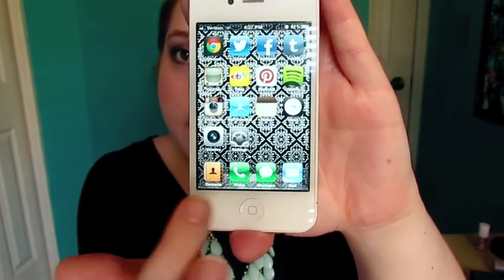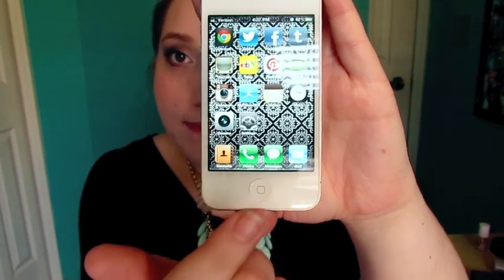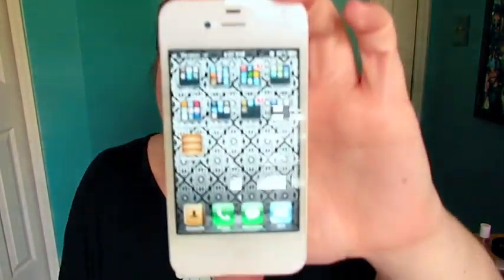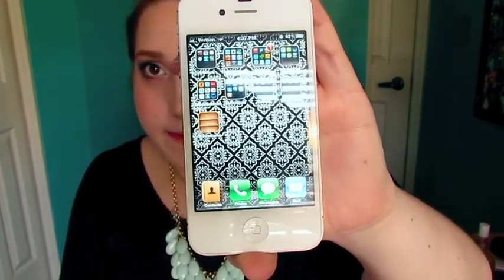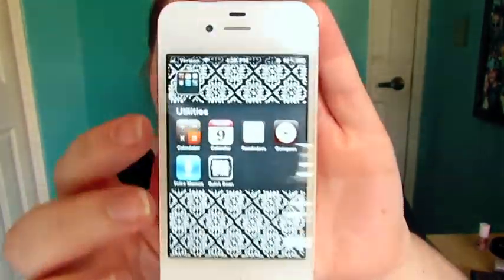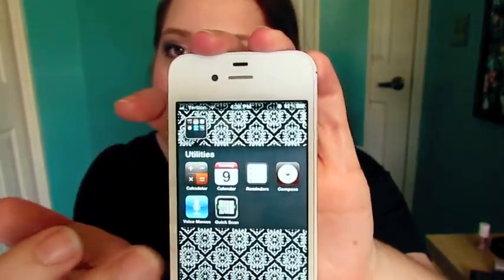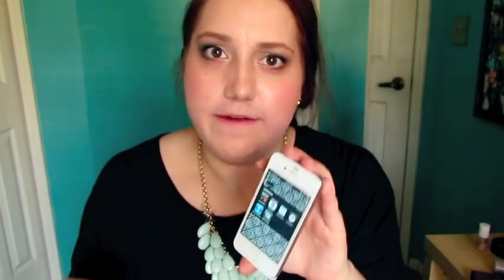And then down on the bottom, I have my contacts, my telephone, my text messages, and my email. And then on this page, I have a bunch of different things organized, and I'm a little OCD about it. The first one I have right here is utilities, and in that I have my calculator, calendar, reminders, which I don't use, compass, voice memos, and Quick Scan. That's the thing you use when you're flipping through magazines and you see those things like scan this now for a coupon or to go to the website. That's what that's for.